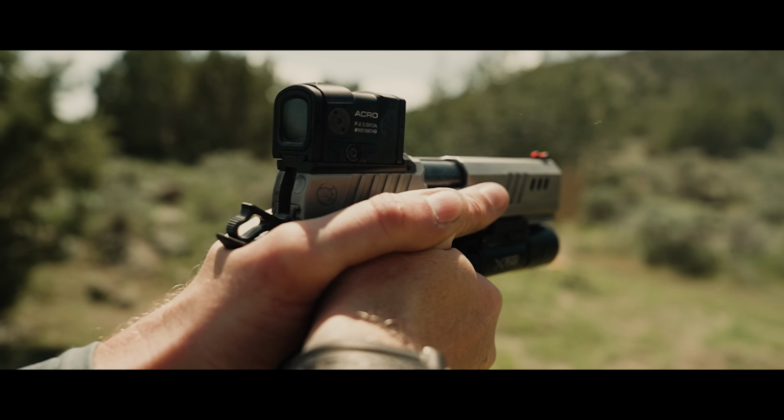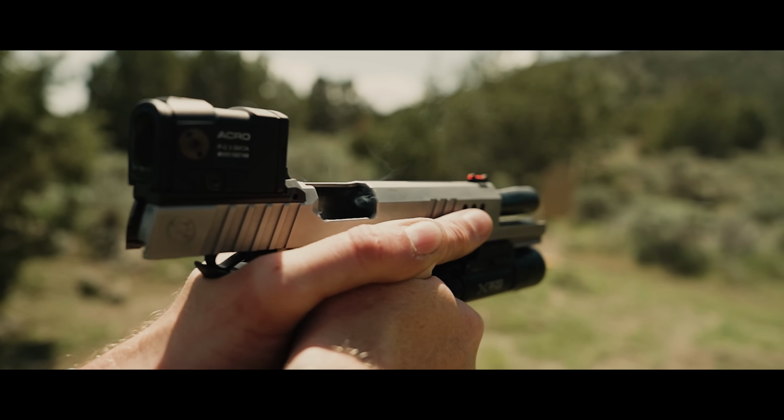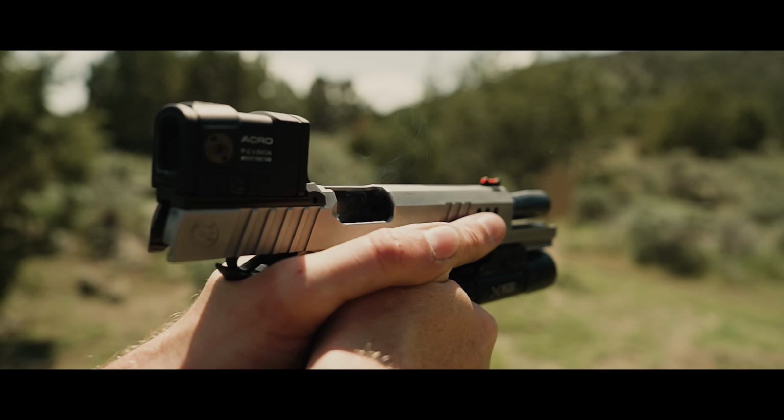So here's what it is. That slide stop gets you guaranteed lock back on your mags. This one overrides the slide stop so that your competition shooters don't want it to lock back on the last round. Yeah. So the gun comes with 2 slide stops. You're not actually locked back right now, just so you know.